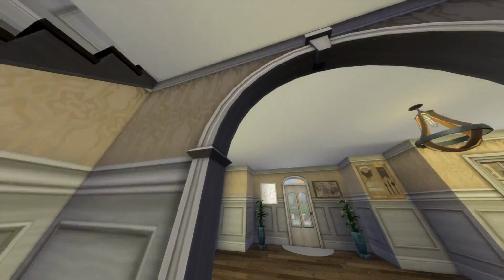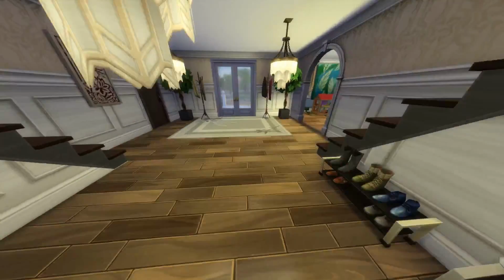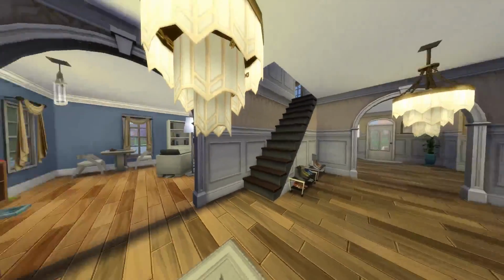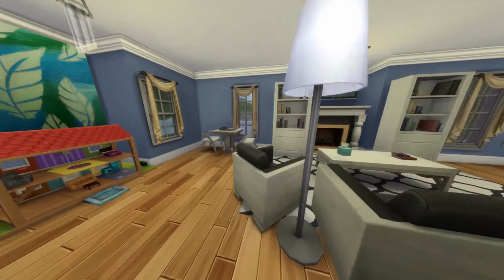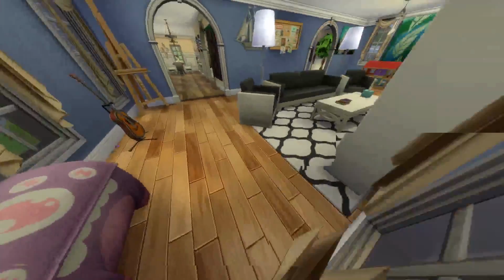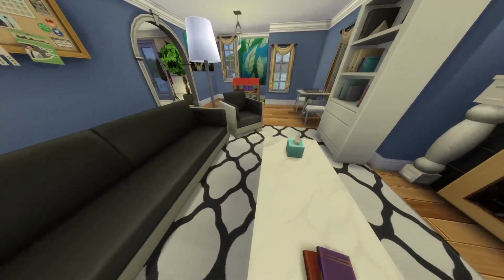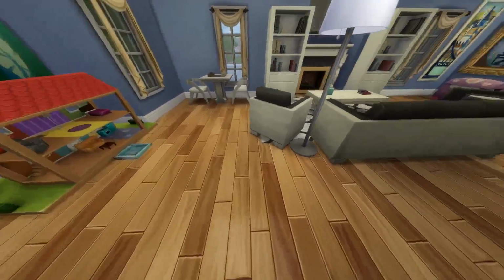what do you call this? Archway, goddamn, to here, so it kind of cuts the room off a bit and doesn't make it look so big. The living room is pretty spacey, but still not like, that's what I love about this house, is it's spacey, but it's not like, oh my god, there's this big amount of space.